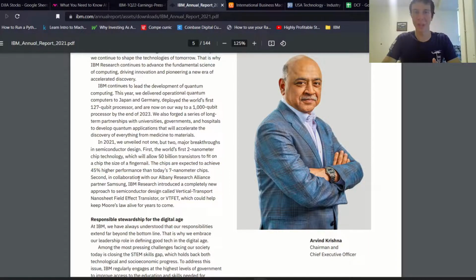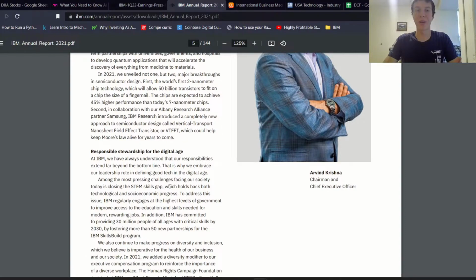And they also basically introduced a new approach to semiconductor design called vertical transport nanosheet field effect transistor, or VT-FET, which I think is pretty interesting as well, because in some of my classes right now we're learning basically about transistors and MOSFETs, and MOSFETs are very popular, I would say, and very widely used. So if they have this new technology that becomes just as widely used as MOSFETs, that could be huge for them as well. So a lot of interesting things going on there.